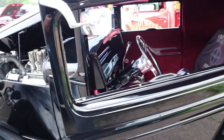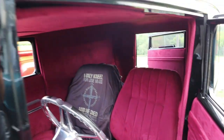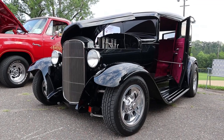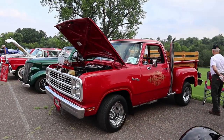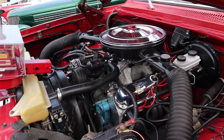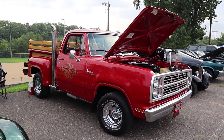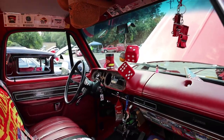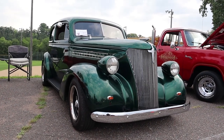This is nice. Suicide doors. Trick doors. This is awesome. Hey, here we are, another Lil Red Express truck. It's got a 360 in it. Here's a 38 Chevy.